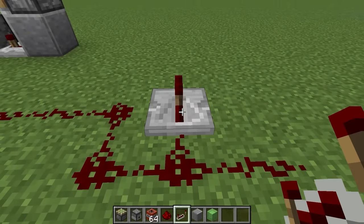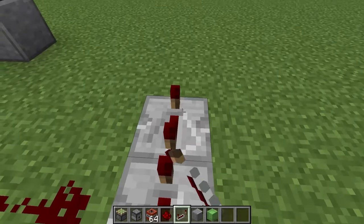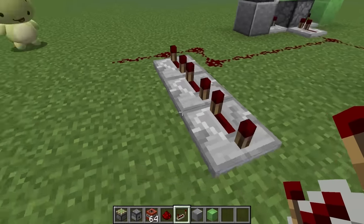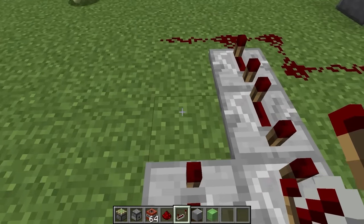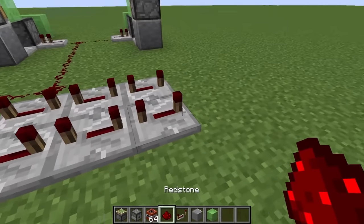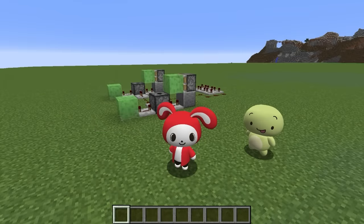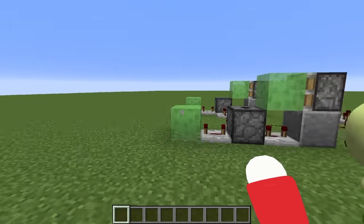Next is the important part. Right here, I'm placing three repeaters. And three more in the other direction. Like that. And I'll place a button here to finish it off. My special TNT launcher is complete! Whoa! It's awesome!